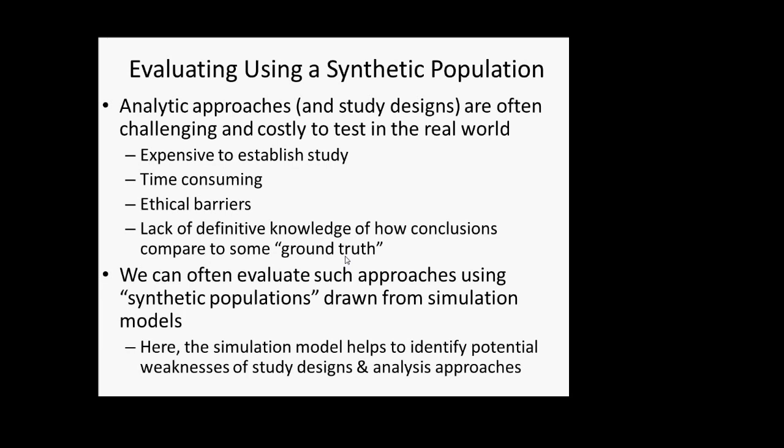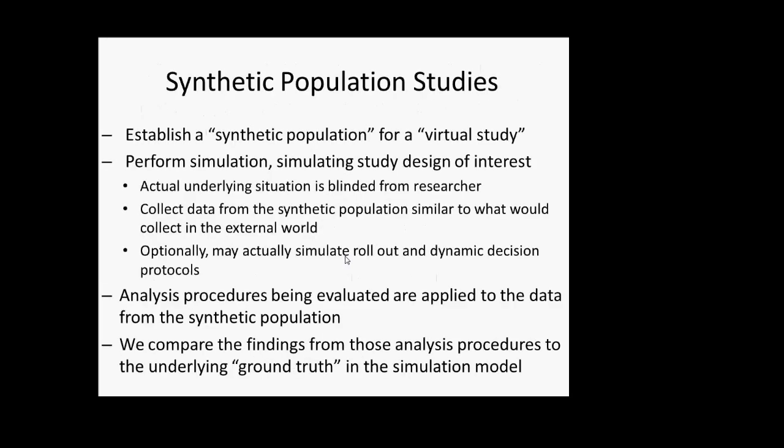So if we want to evaluate an analytic approach like the Kalman filter, one of the ways we can do that is by creating a simulation model that captures a synthetic population and collects the sort of data that we would collect in the external world. So we're setting up a sort of virtual study. We establish a simulation model that captures, say, people's risks for diabetes in a reasonably rich model. We perform the simulation using that study, and that simulation captures the underlying situation over time within that model. But we blind ourselves as researchers to this.